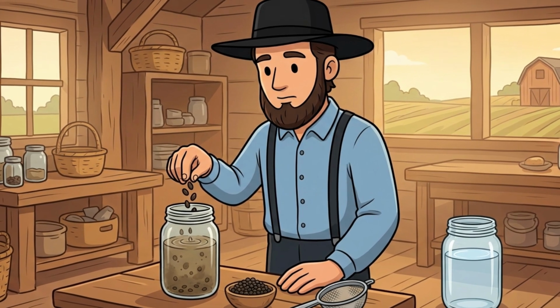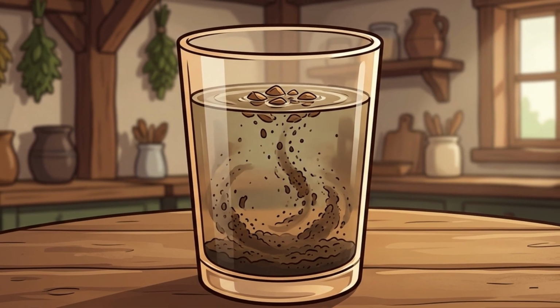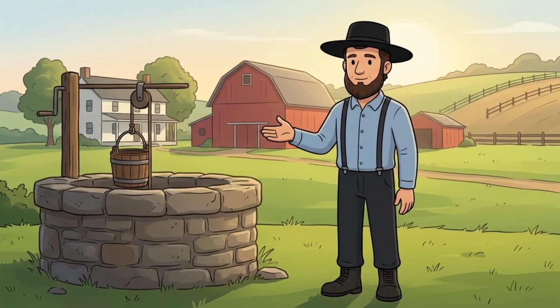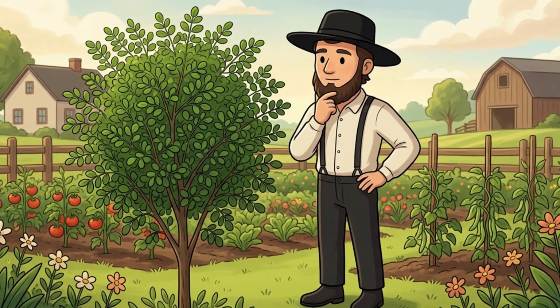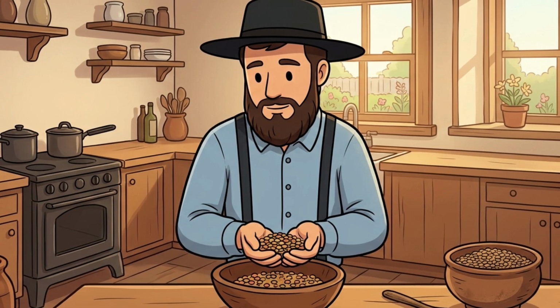As a bonus tip, moringa seeds can also be used to purify water. Drop a crushed seed into a glass of murky water, and it will cause the sediment to clump and sink. Ancient communities used this trick long before modern filtration systems existed. So, would you grow a moringa tree even if you had a small yard and had to keep it pruned like a shrub?